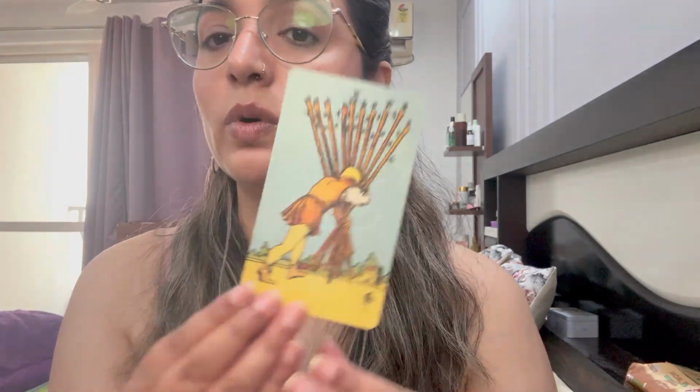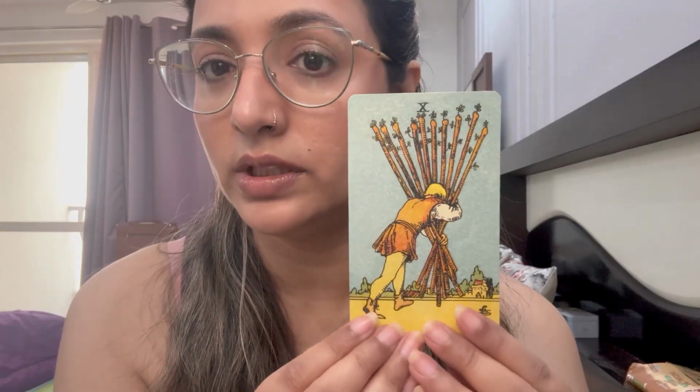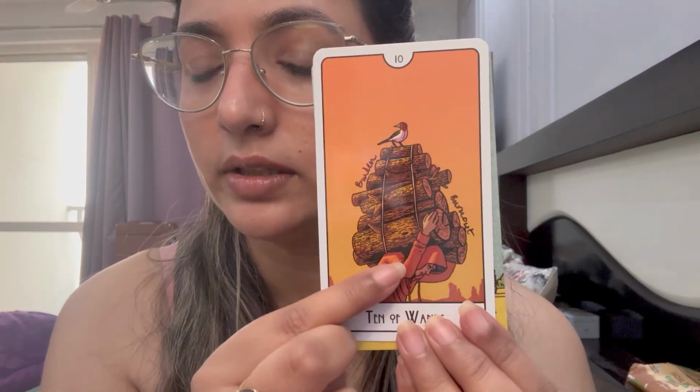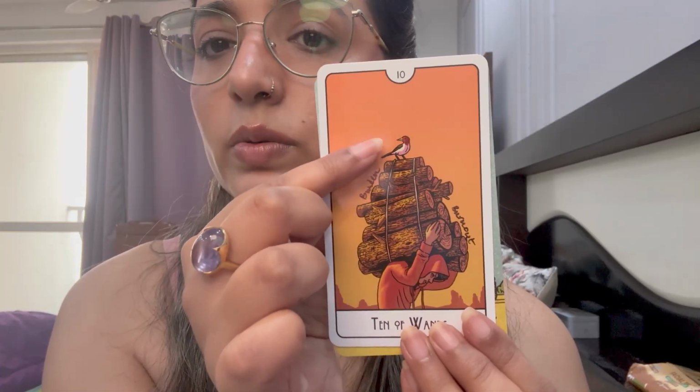Finally, we have the Ten of Wands. You see a man holding 10 wands, weighed down. You see his goal inside, maybe. In This Might Hurt, it's clearly a burden on his shoulders, and there's a burden on top of it, and he's trying to do it all.